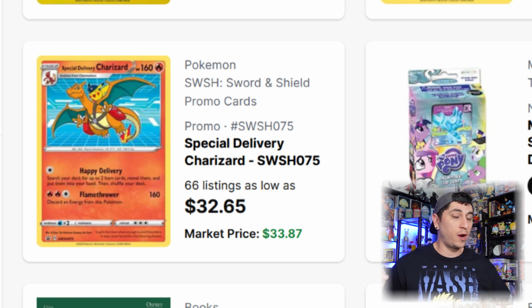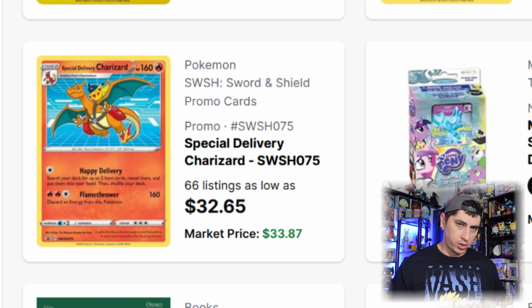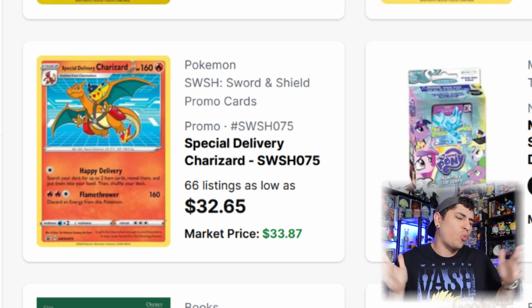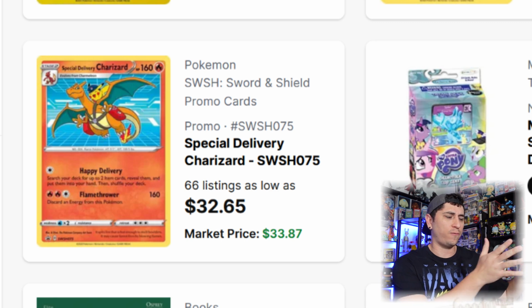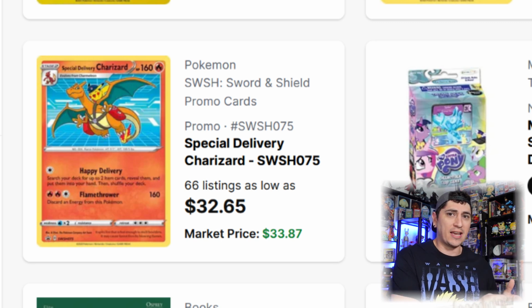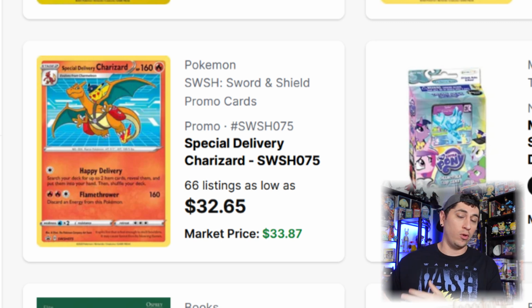You can tell they were experimenting with special delivery Pikachu, special delivery Bidoof, and then perfected it with special delivery Charizard, and it's only worth about 34 bucks, but still not bad for a promo that was free. And side note, I wish Pokemon had taken the format that they released the special delivery Charizard to release the Pikachu Van Gogh cards, because that was a great success and people were able to get that card easily. I will never know.